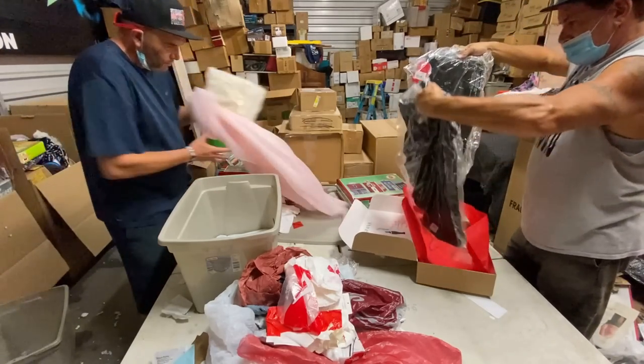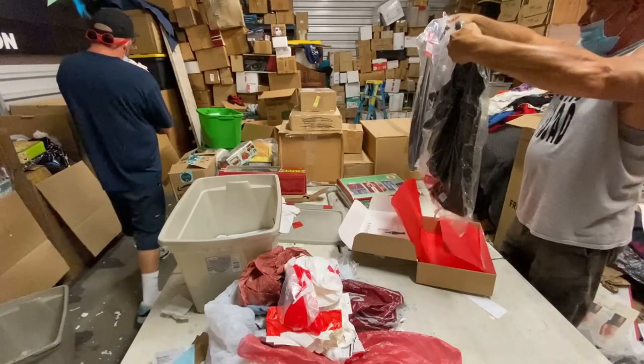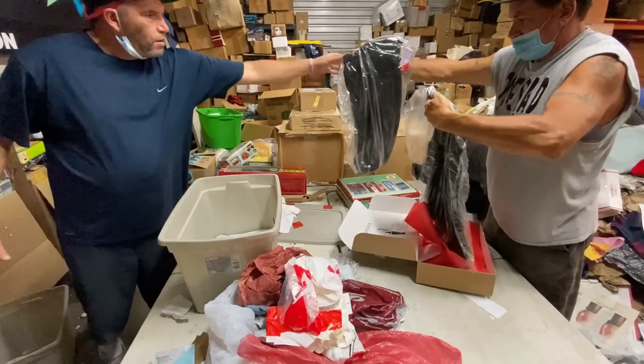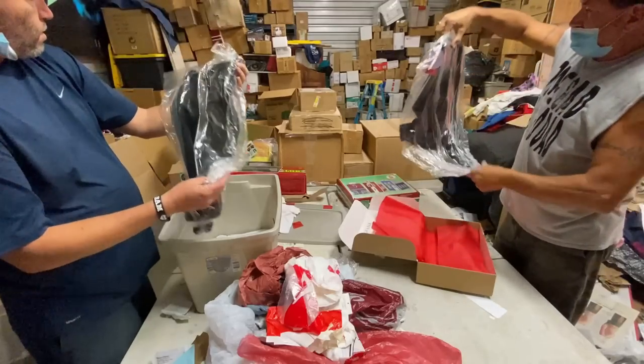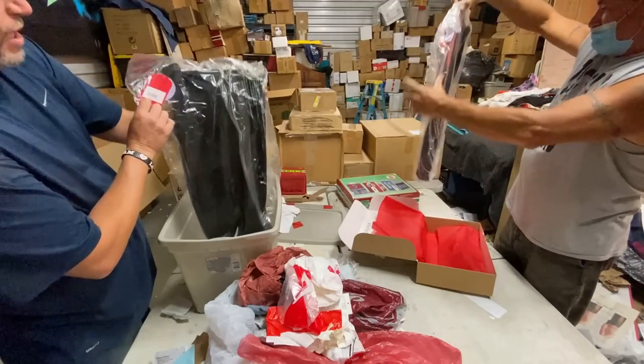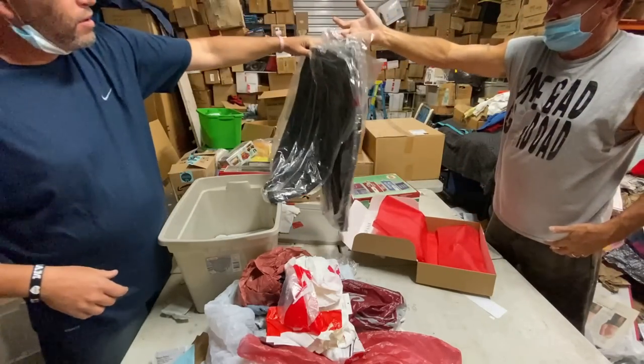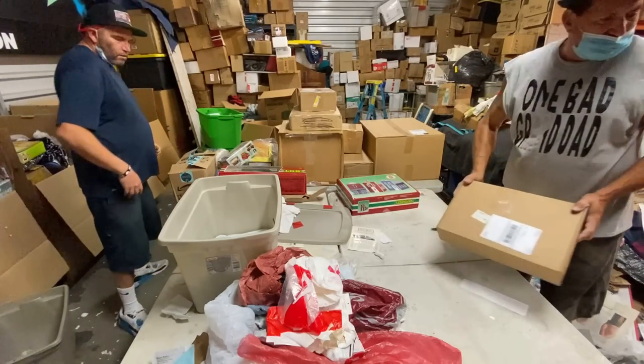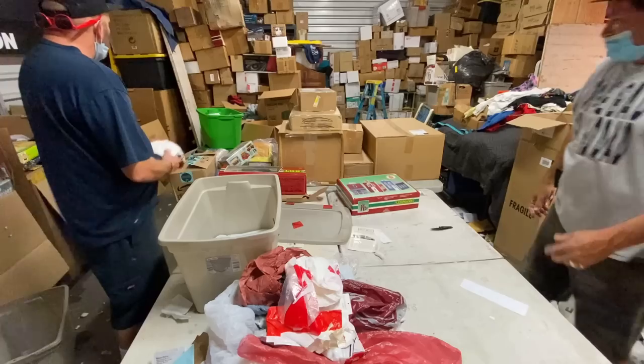Well, I have two. I would call these, I guess we'll call them fancy something. Oh, these are Spanx. You know what these are? Spanx. Yeah, but they're $68. Wow. Two pairs, $68. It's $138 right there. In my box.